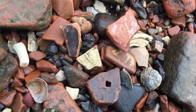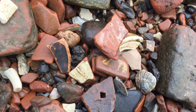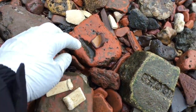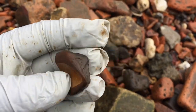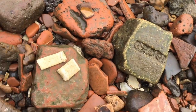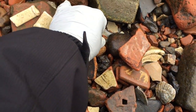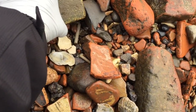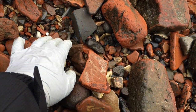A shell. Another bit of post-medieval redware. Looks like a cooking pot, it seems quite sooted. And another bit of Sunderland type slipware. Clay pipe stems, found very frequently.